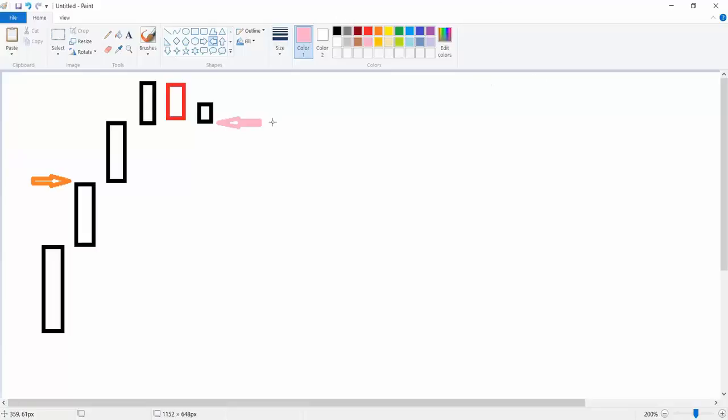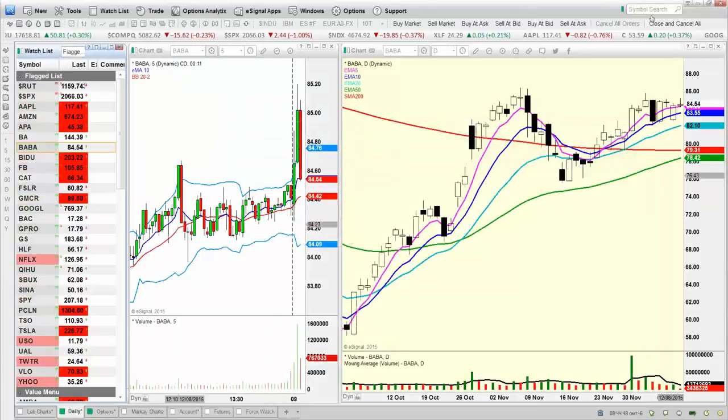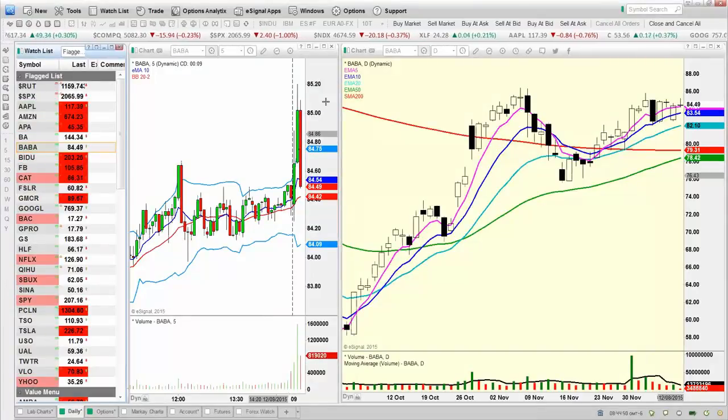So I'm not saying that this one is wrong at all. This is also a good entry. What I am saying is that if the stock runs a good bit before it retraces, you missed out on all of this move from here to your entry price here. You missed out on that much of the move, which means that ultimately the stock has that much less to move.